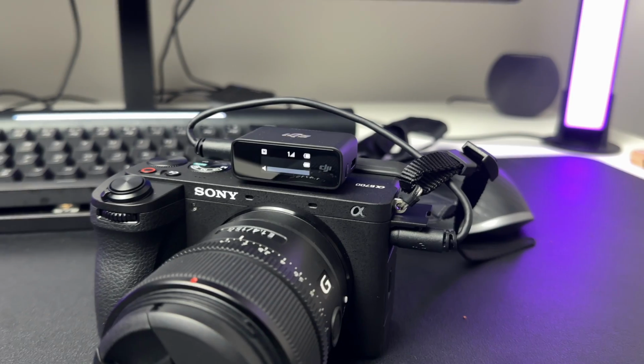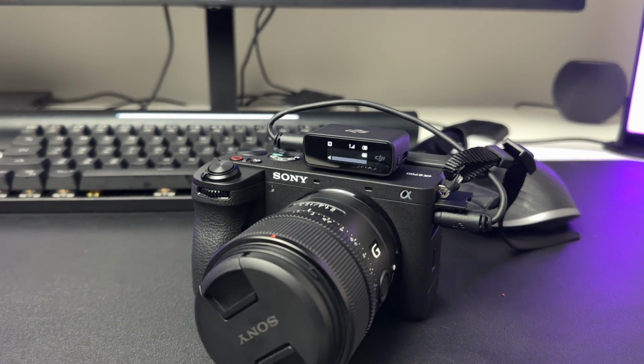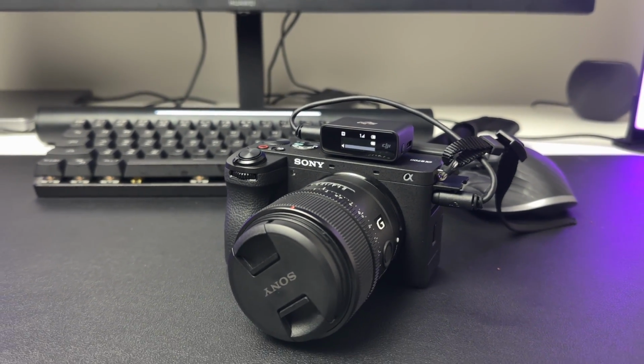If you are looking for a solely video camera, the Sony FX30 is a better video camera. It doesn't overheat. It has a better body for that. It's better in every single way for video. A tiny bit, but it is. While this camera is way more versatile. It's a jack of all trades, a master of none. But for you beginners, this camera is perfect.